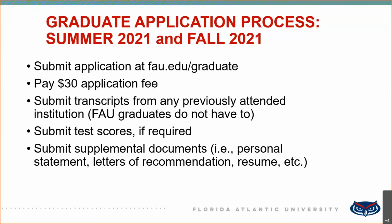So you fill in all the information that it's asking for, and then you would click submit. Once you click submit, it's going to give you the option to pay your $30 application fee. I would encourage you to just pay it right after you submit your application.